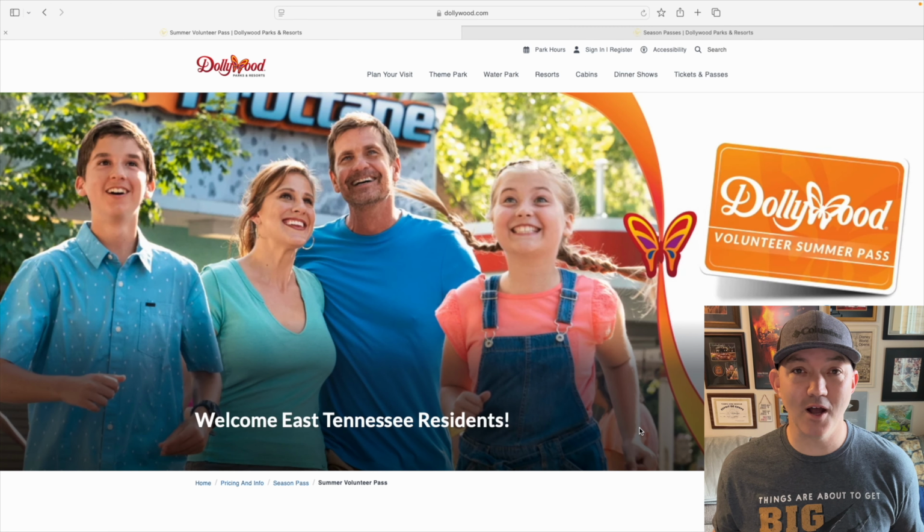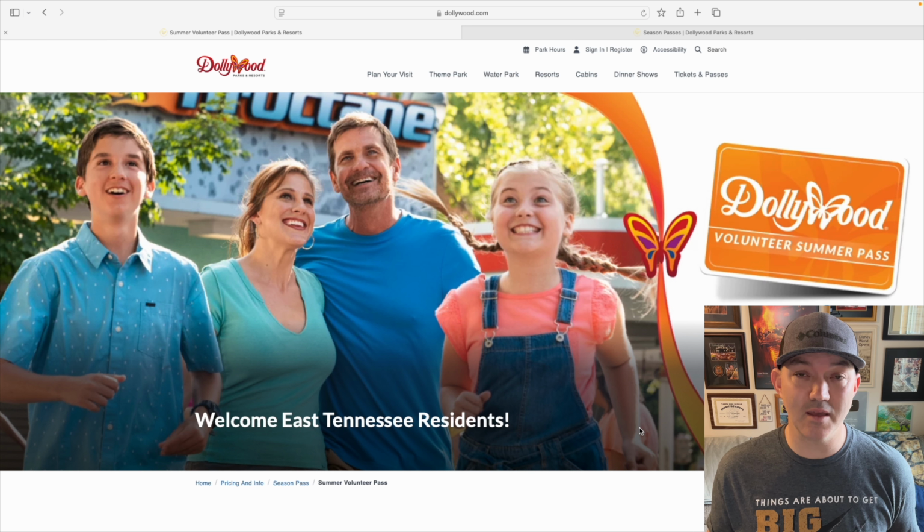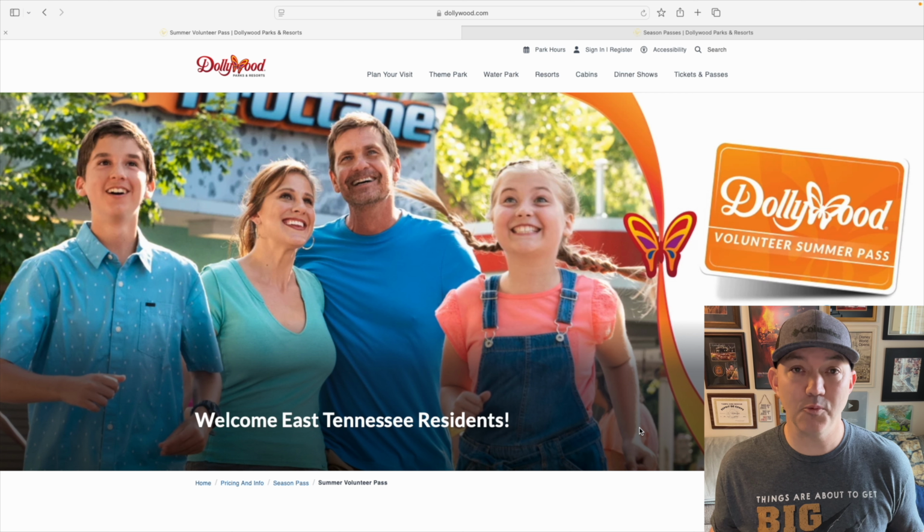Good afternoon, it's Ryan, and in today's video, I wanted to take a look at the new Dollywood volunteer summer passes that they just came out with and compare them to the standard gold and silver pass to help you determine what's the best deal for you and your family.